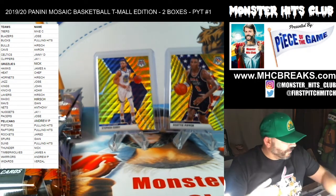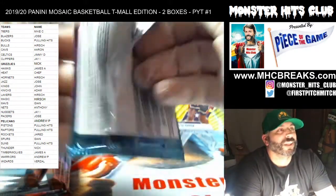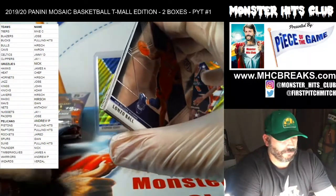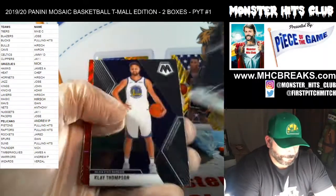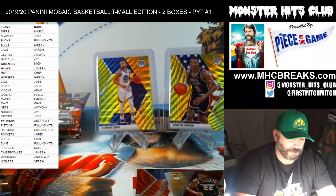I'm gonna have to buy more Gold Monkey for more of these T-Mall products. We need it. Calls out the golds, baby. Brings all the golds out. Okay, we got a red wave coming. D'Angelo Russell and a Cam Reddish base rookie card.